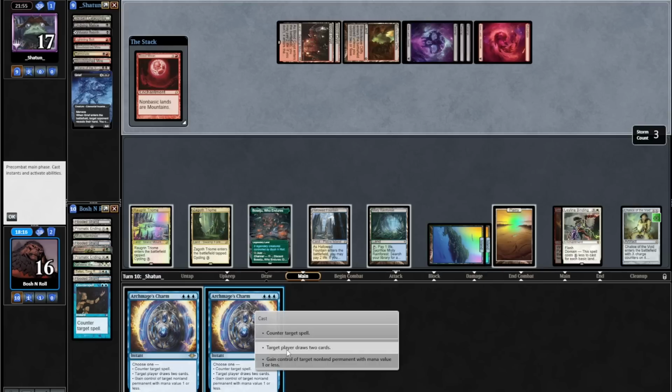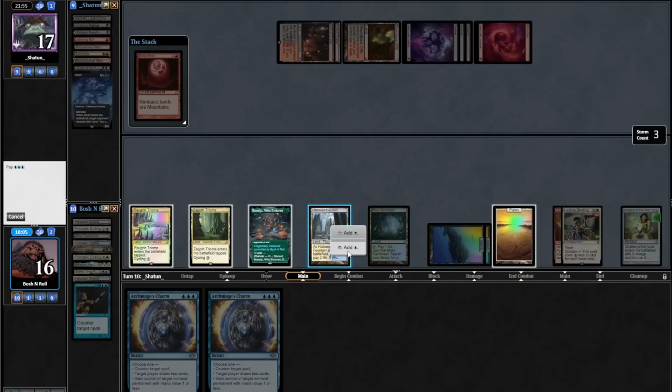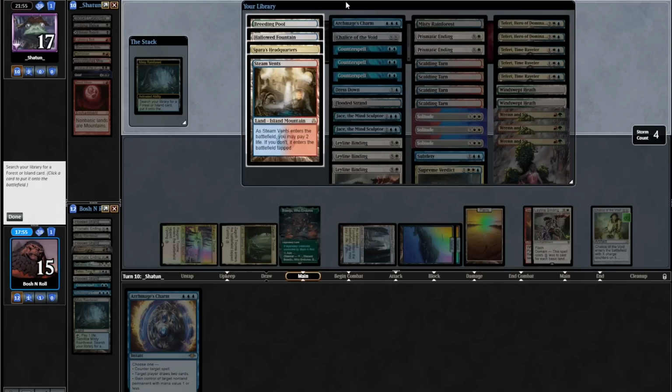And the alternative is draw 2 cards and hope some of them are Teferi or Leyline Binding. That's really interesting, but yeah, I'd rather just cast my spells if I draw them. I'm going to counter the spell. And I'm going to fetch for just Hallowed Fountain.